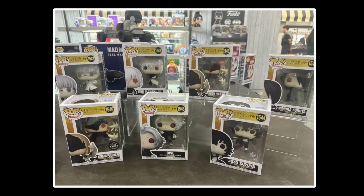I can't place the guy's name in the back left there, I can't read it, and I never finished Tokyo Ghoul Re, so I don't recognize them, but next to him, we do have Ken Kaneki, we also have Hinami there, which on the bottom left also does have a chase variation. We have Owl in the middle there, Juzo, as well as Nimura there, and again, I'm really liking how these look, and given I like how they look, I might have to try the anime again. But so many people are telling me to read the manga, and I'm just not much of a manga reader, so I'm going to give the anime one more shot.